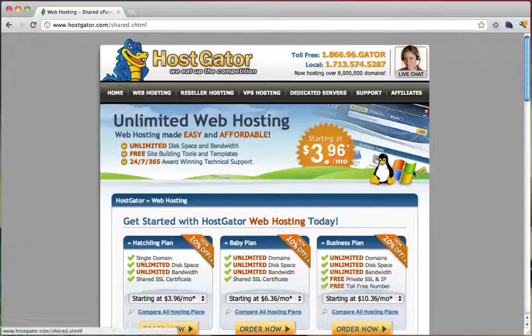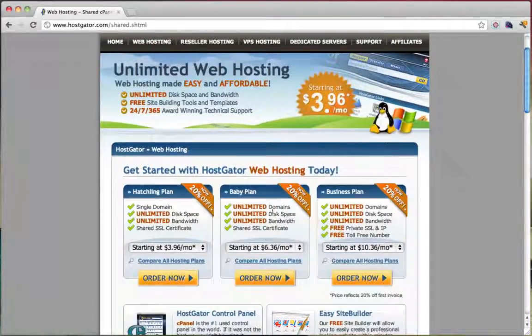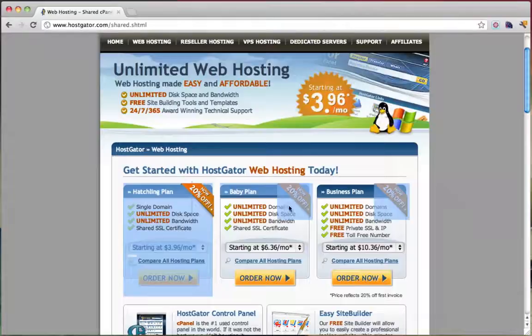After we click on web hosting, I like to go with a baby plan. You can go with the hatchling plan, but that's only if you plan on ever having one website. See where it says single domain? You can't add a whole bunch of websites to this plan. For a few cents more a month, you can go with the baby plan and have unlimited websites, unlimited domain names.